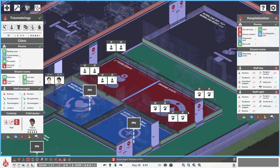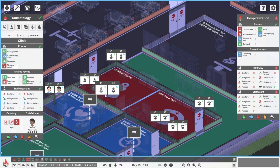Now we come to the complicated stuff because now we need to get ourselves lots of doctors and various nurses, all with different skills and bits and bobs. So what do we need? So in the daytime, we need three doctors.